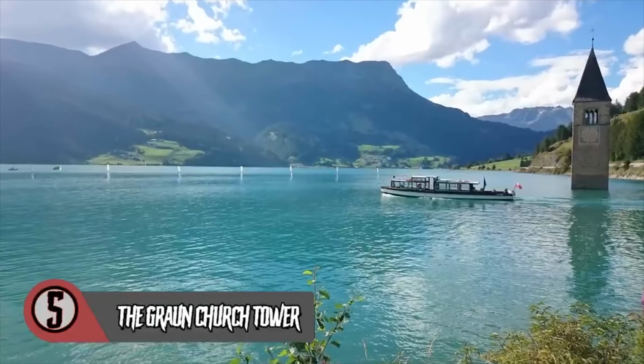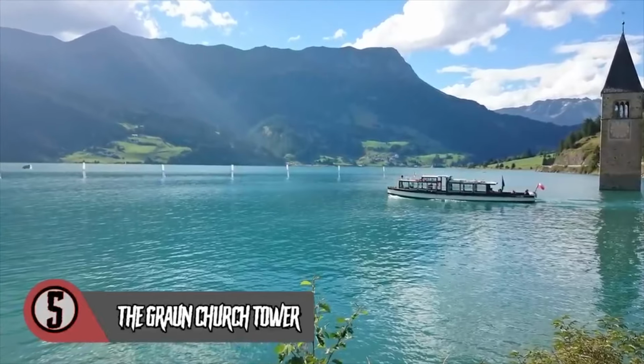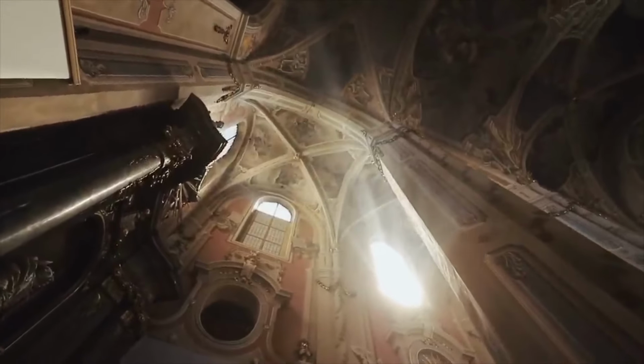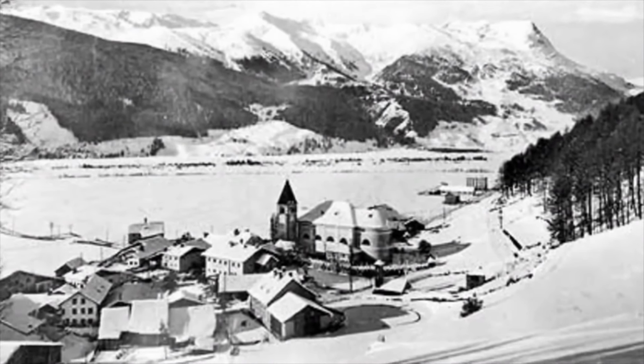Coming in at number 5, we've got the Ground Church Tower. Take one look at this ominous tower poking out of the water and tell me it's not cursed. Or filled with treasure, and the treasure's cursed. Sure, it's a church, and churches are places of peace and light, but this one has a tragic story behind it. It was once a lovely place of worship located in South Tyrol, Italy.